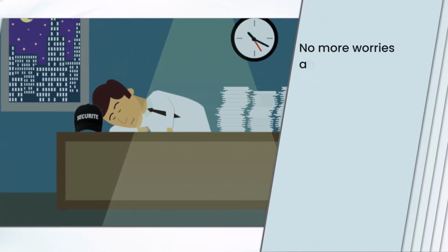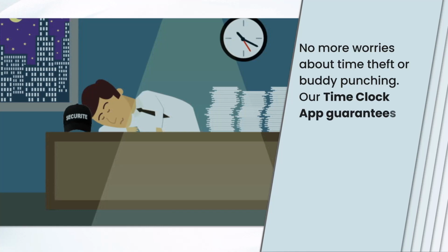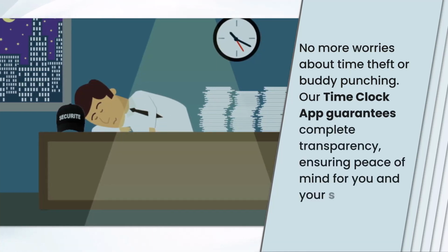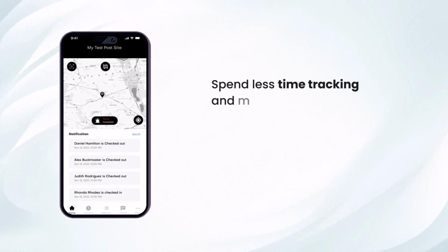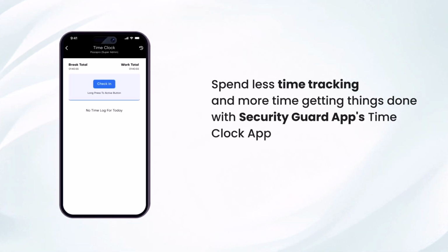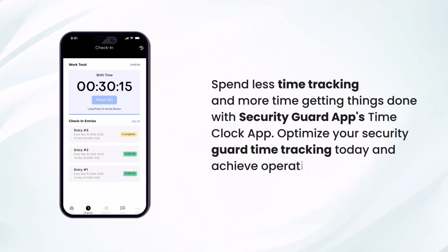No more worries about time theft or buddy punching. Our Time Clock app guarantees complete transparency, ensuring peace of mind for you and your security team. Spend less time tracking and more time getting things done with securityguardapp's Time Clock app. Optimize your security guard time tracking today and achieve operational excellence.